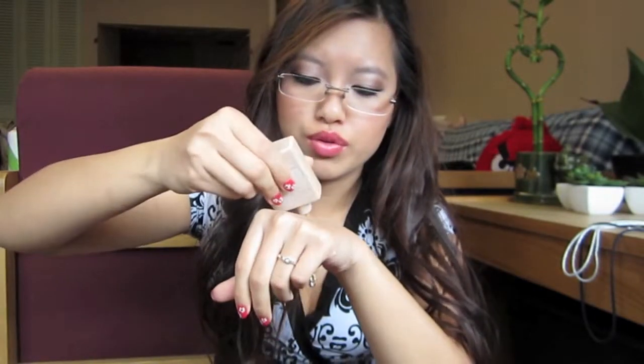But the color that I have is B30, and I'm going to show it to you. Ooh. So it looks like this, and as you can see, it does go on pretty easily, and the coverage isn't bad, but it isn't fantastic. And it smells good too. It smells like clean, floral, I don't know how you describe it, but it is definitely noticeable.